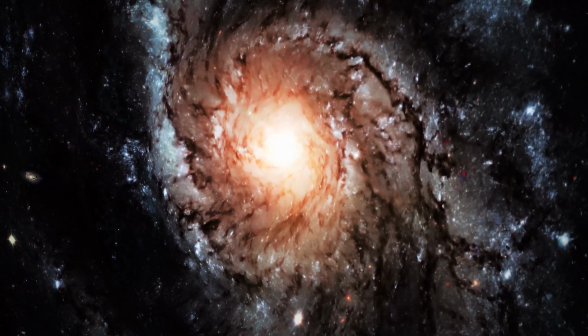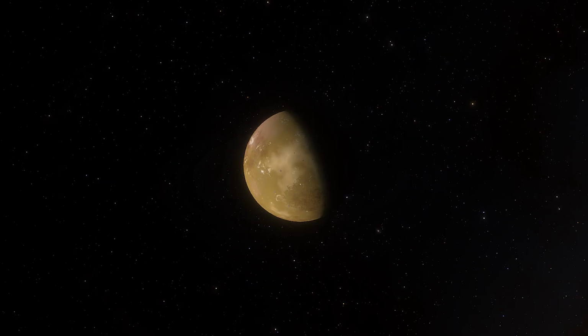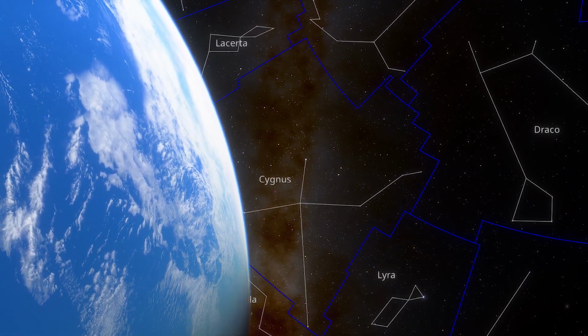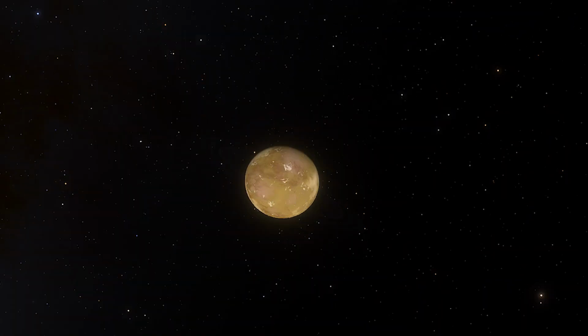Our galaxy is vast and mysterious, with billions of stars and planets waiting to be explored. And among them is Kepler-22b, an exoplanet located about 600 light-years away from our solar system, toward the constellation Cygnus. In this video, we'll explore the secrets of this distant world and what makes it so unique.